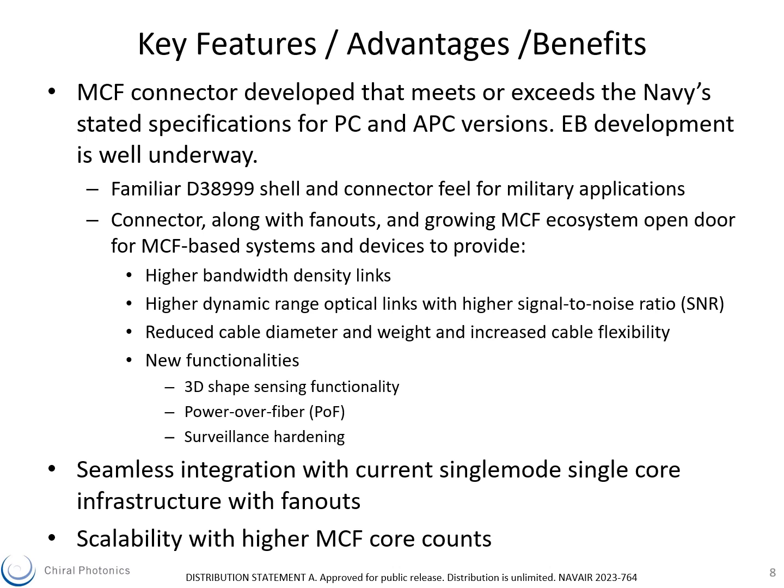Key features, advantages, and benefits include an MCF connector where none existed. This connector is mil-spec ready and meets or exceeds the Navy's stated specifications in PC and APC versions. The expanded beam version is coming soon. This connector has a familiar form factor.